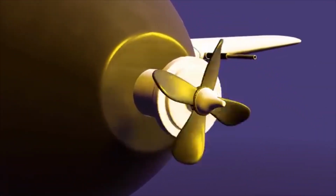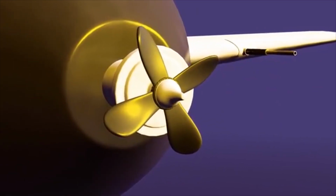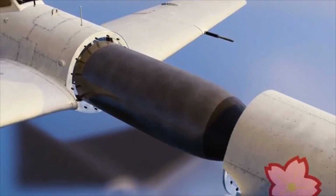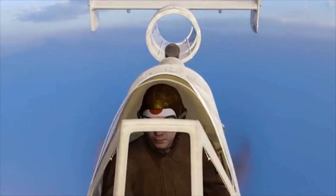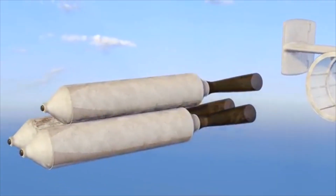Prior to deployment, each fuse required careful arming by the pilot, a meticulous process essential for ensuring the Ohka's operational readiness. This critical step demanded precision and attention to detail, as any oversight could compromise the effectiveness of the Warhead upon reaching its intended target. Therefore, the pilot's thorough preparation and execution of the arming procedure were paramount to the success of the Ohka's mission.